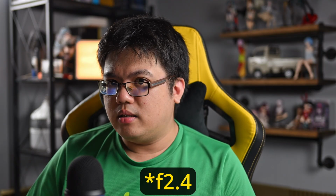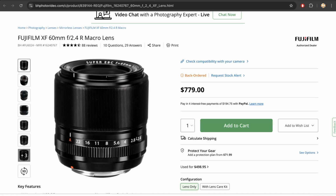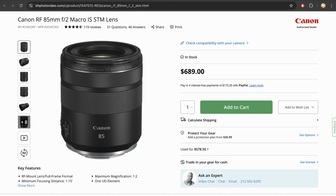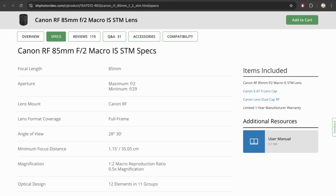Canon as well. Fujifilm 60mm 2.8. They have a 60mm macro that is called a macro, even though the magnification is 0.5 times. And the Canon RF 85 f2, they call it a macro, even though it is 0.5 times. So when the entire industry is doing it, you have to do the same thing. If you don't, you are at a disadvantage.